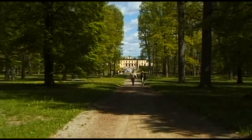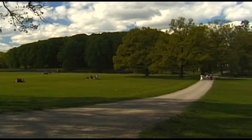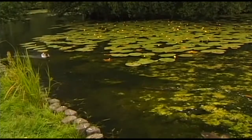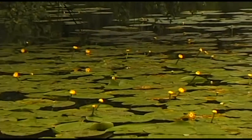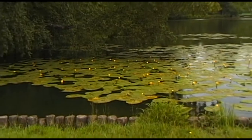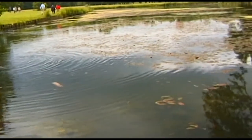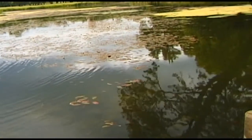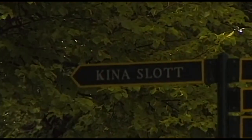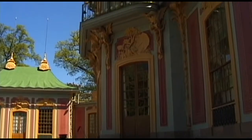Intriguing paths and picturesque walks attract many visitors to Castle Drottningholm's beautiful park. Several small lakes, islands and canals indicate the king's fondness for nature. This idyllic setting was his pride and joy. Construction of Kina Slott took 6 years. A small castle of Chinese design was the result.